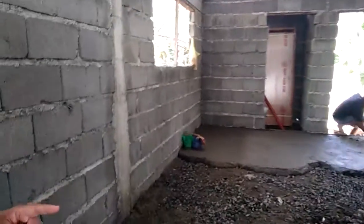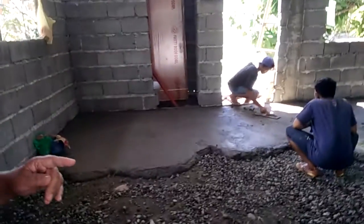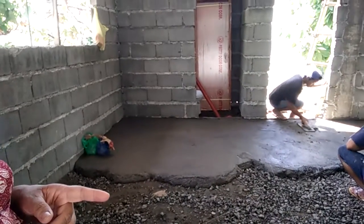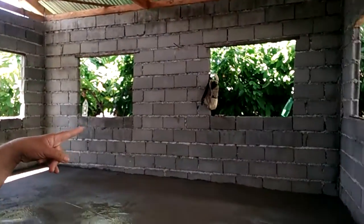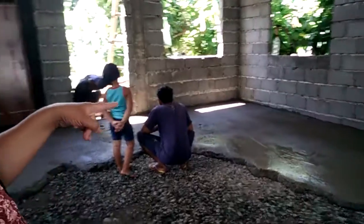See? Flooring. Flooring the cement on the floor. Here are my two rooms. Dalawang room.